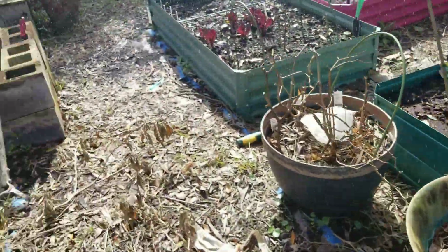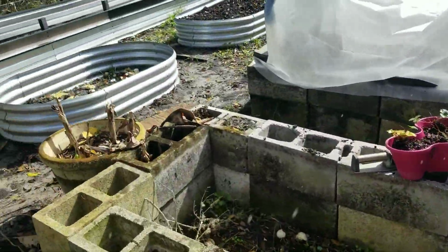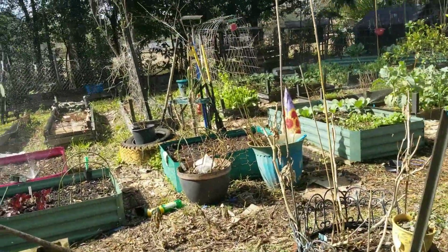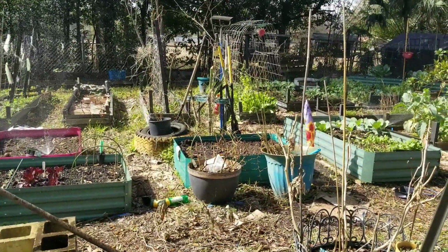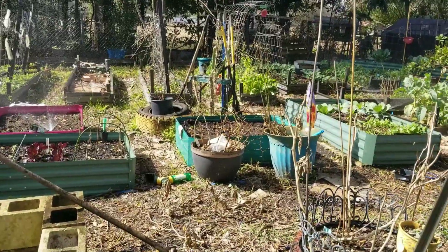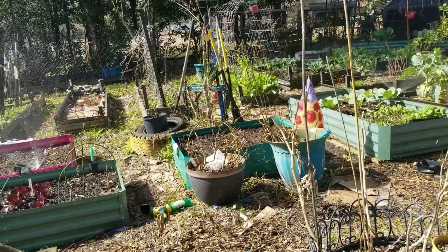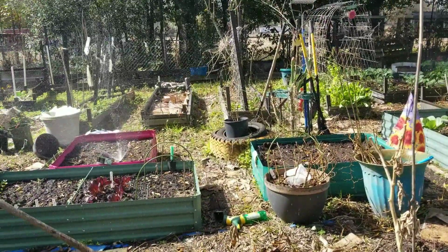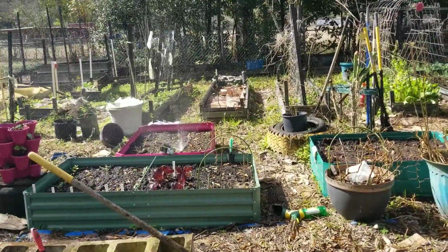Whoop. Sprinklers. It's an odd time of day for my sprinklers to be coming on, and I'm definitely wondering about that because they usually come on in the morning. So I'm gonna have to check to see what's going on with my sprinklers.